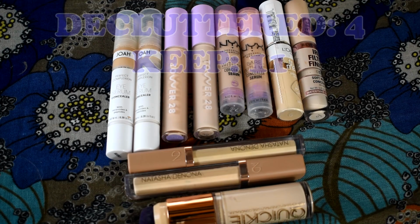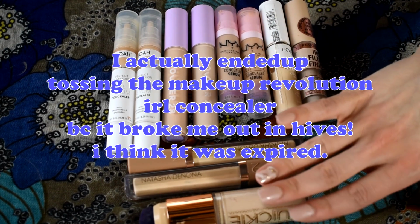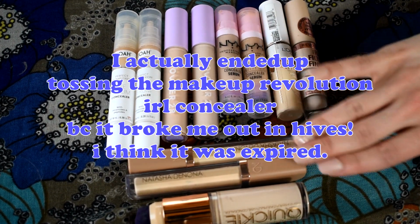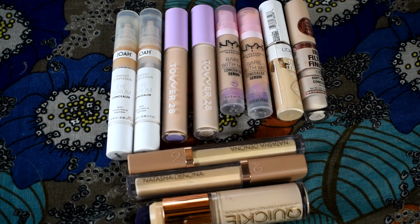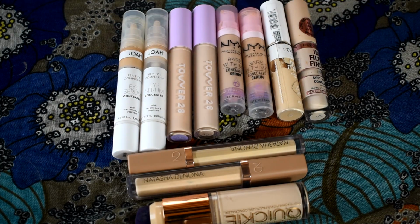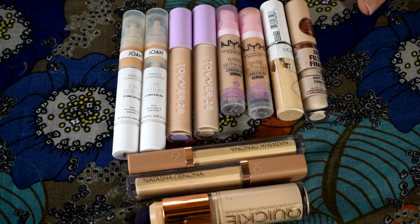I would say that there are some that are questionable. Urban Decay, maybe one of these, Natasha Denona. If this wasn't so expensive, I would have gotten rid of one more shade, but I just can't bring myself to do it. I will make it work for how much I paid for it. So I feel pretty good about this. All of these formulas are ones that I truly enjoy.